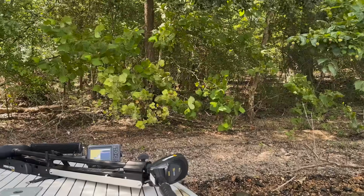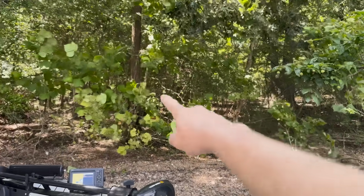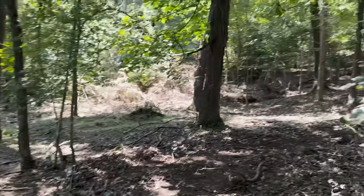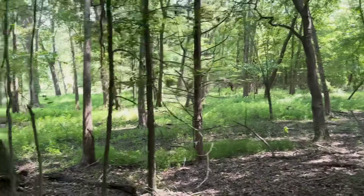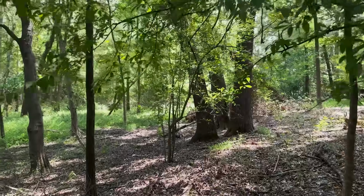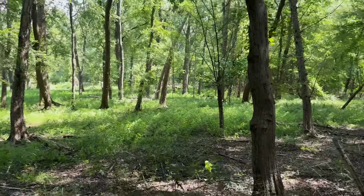I just pulled up to another spot that I got a pin on to scout, and a deer, I just missed it on camera. A deer just ran through the woods. It's pretty woods in here. Okay, we're at the back of the cove now with this beautiful green creek bottom. And then right out there is some fields, which are public. But I want to see what the deer sign looks like in between the cove and the fields.